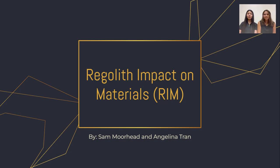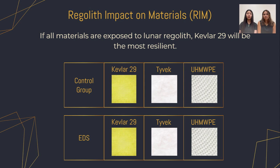Regolith's impact on materials, or RIM, will test the impacts of regolith on 3 different types of materials: Kevlar 29, Tyvek, and ultra-high molecular weight polyethylene, which are all possible materials for making spacesuits or lunar-based material. We will be testing which material is the most effective at long-term resilience to lunar regolith. Our hypothesis is, if all materials are exposed to lunar regolith, Kevlar 29 will be the most resilient. We believe this is so due to its thermal properties, high strength, and resistance to tear.